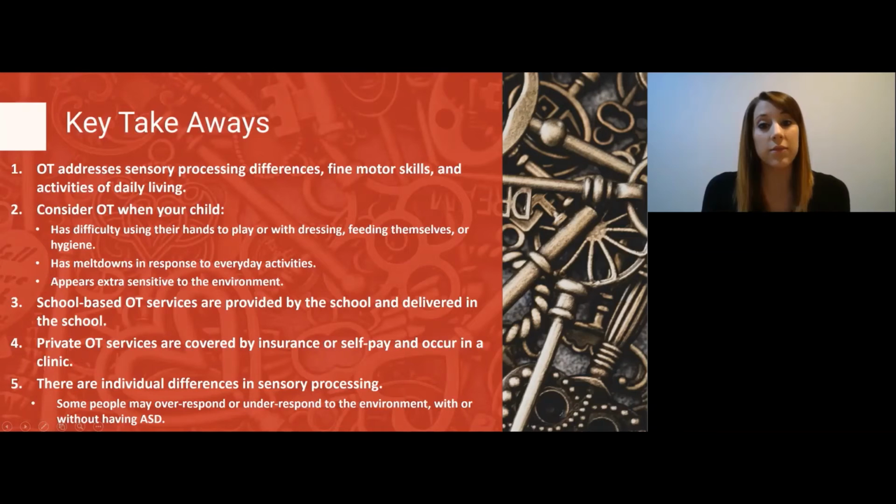There are individual differences in sensory processing. Some people may over-respond and some people may under-respond to their environment, with or without having autism spectrum disorder.